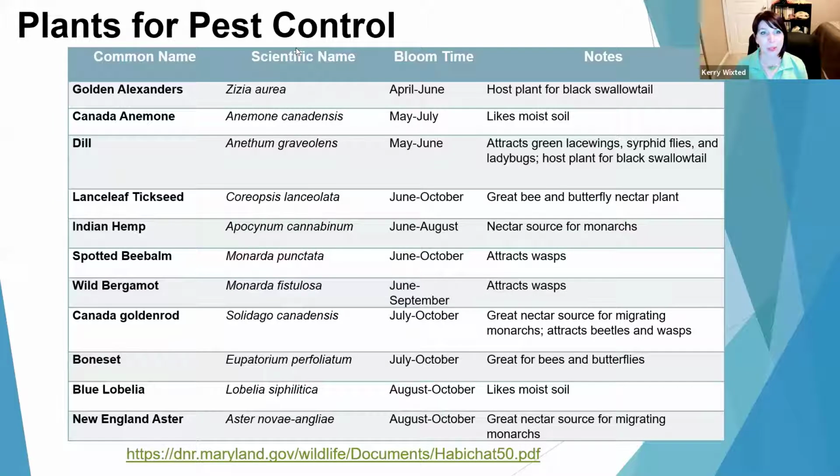Another one of the resources that I have linked on the Wakelet is these plants for pest control. As I mentioned with the wild bergamot, it brings in a lot of those solitary wasps that are also helping with pest control. So you can put these plants out there as essentially your natural insecticides. Check out that document for some of those resources.